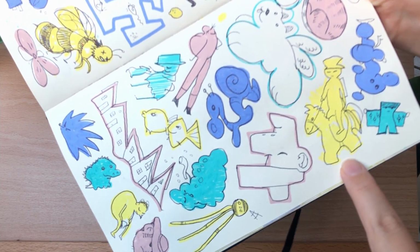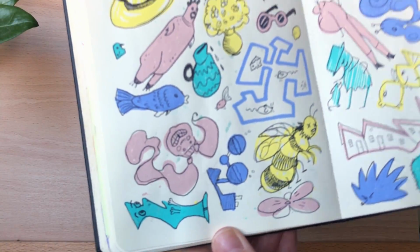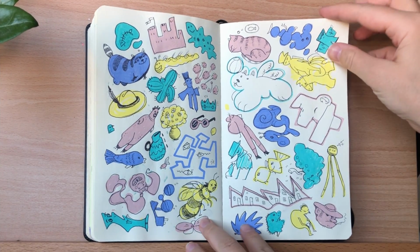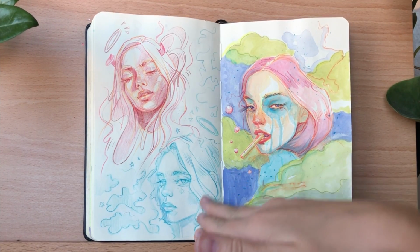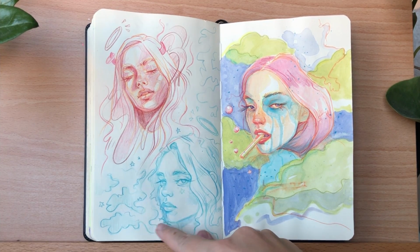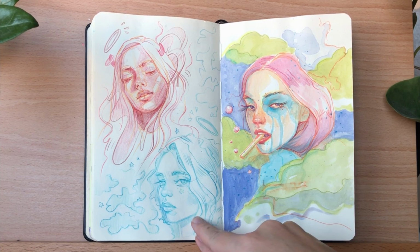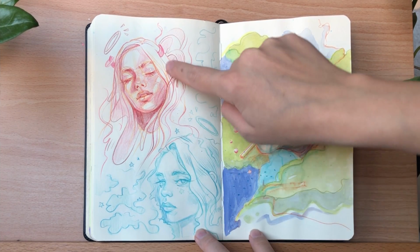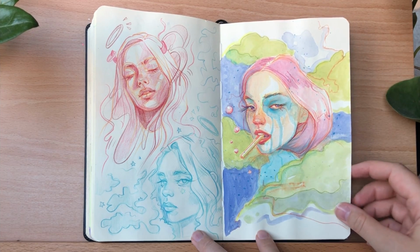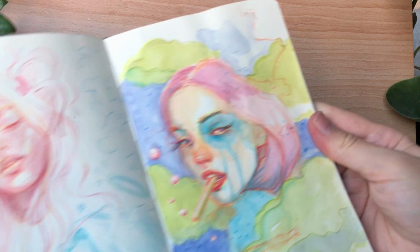This one's funny. Yeah, I like this spread a lot. It was so fun to draw. And here we have two angels, angel and the fallen angel. Here I used just blue crayon, and here red and a bit of orange. And here a lady with clouds and a bubble cigarette.